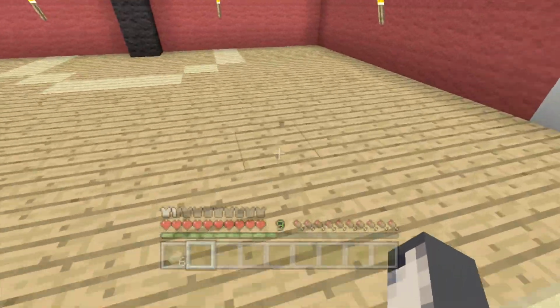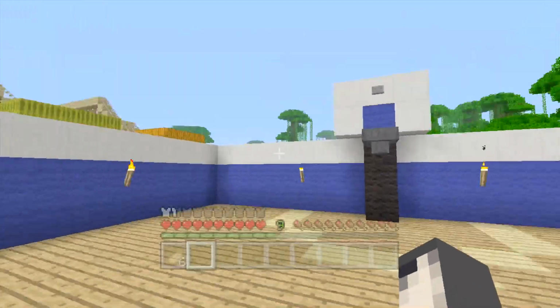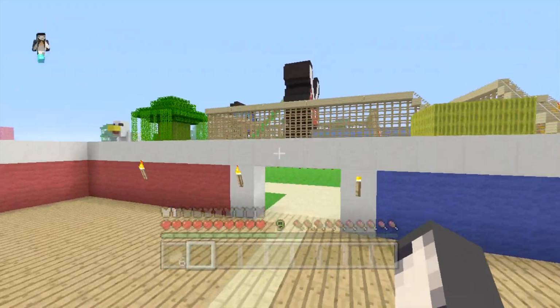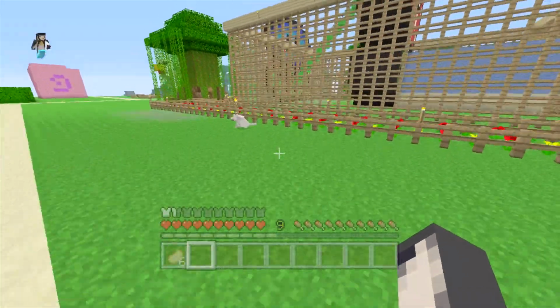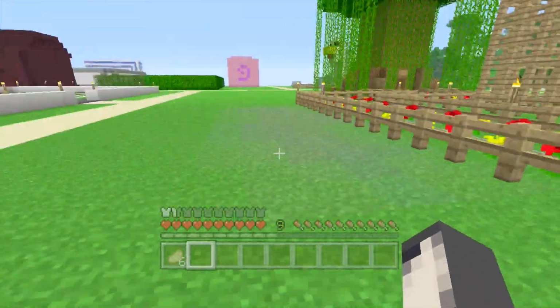Right, so now I've managed to do the whole oak floor like this, and yes, I put some torches around the outside as well, just to keep it light, you know, if we're playing in the dark and stuff. And it looks like Benji is slowly moving his way away. You're all right, Benji, hey, do you want to come for a trek? Let's bring him for a walk.